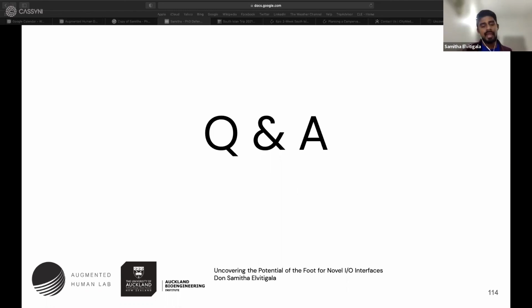In future, we may be able to propose some methods that let you use the IMU even without calibration. But at the moment, we are using a calibration method, and up to a certain percentage it worked properly, but there were some occasions where it didn't work. Good. Okay.